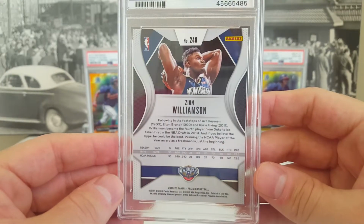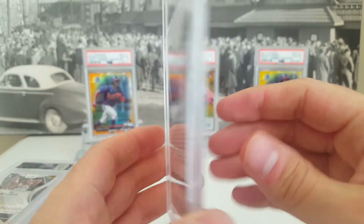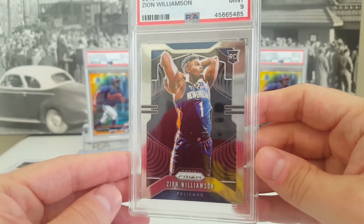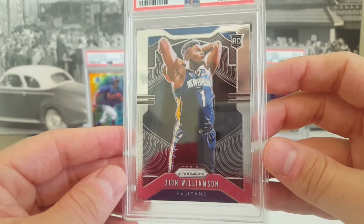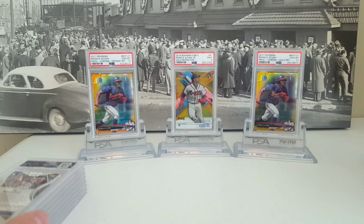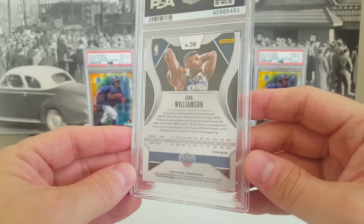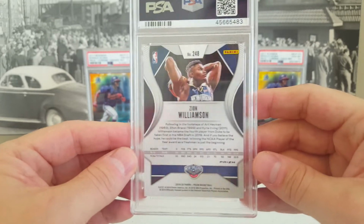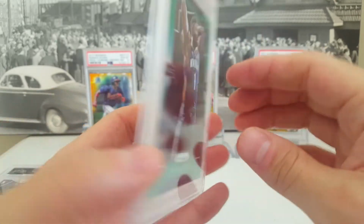All right, so here is another base Zion. I think I only had 2 of these in the order. And we got a 9 on that one. Okay. And I'll have to look these over because at first glance, this one doesn't look any different than the PSA 10, but there could be scratching, so I'll have to look these over well before I really start making any assumptions or opinions known. Okay, this one I believe is the Zion green Prism, the base green. We already saw the Instant Impact, so this is the base green. Yep, there we go.